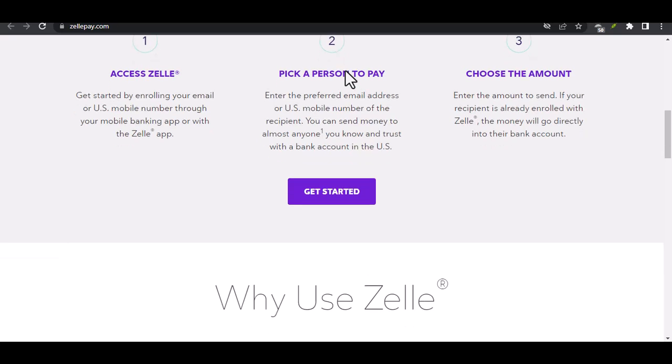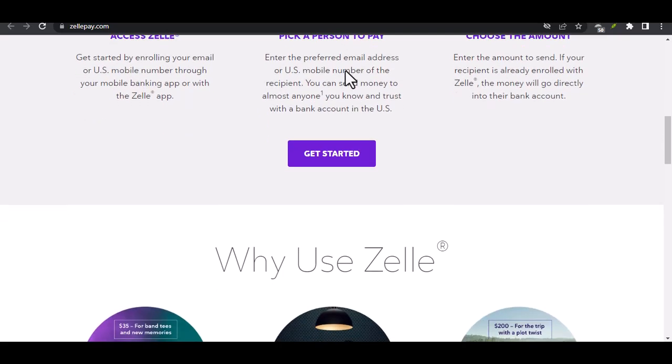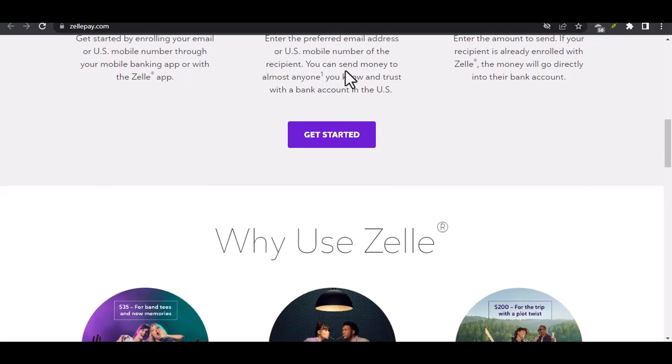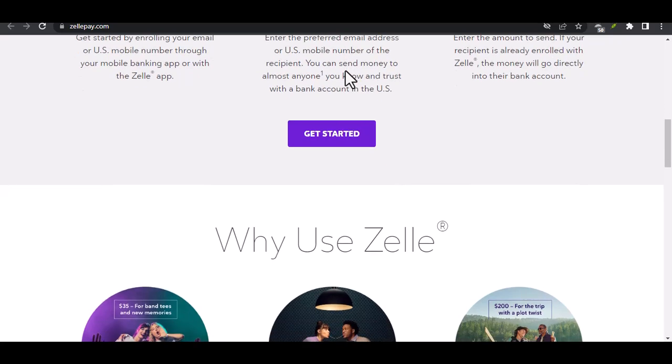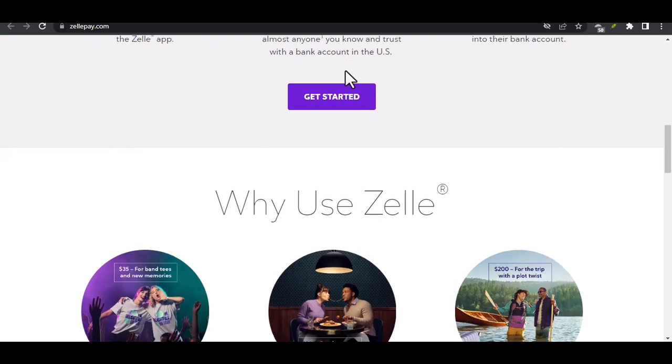That means both the sender and receiver need to have US bank accounts. So, while it's a fantastic option for splitting bills or sending a quick birthday gift to your college buddy across town, it won't work if you want to send money to your aunt in Argentina or your cousin in China.